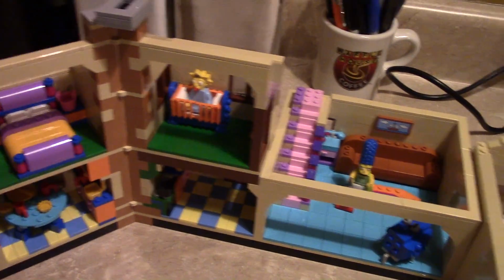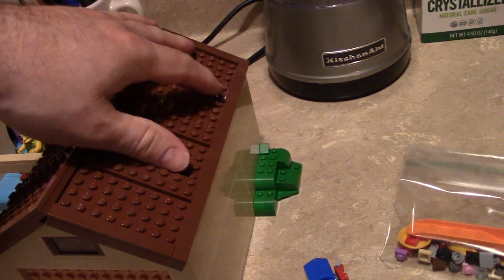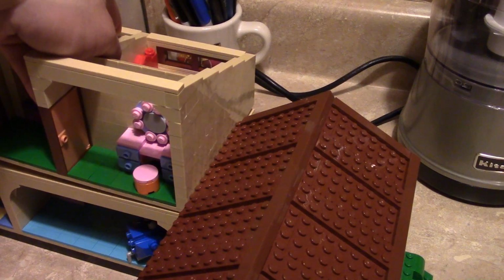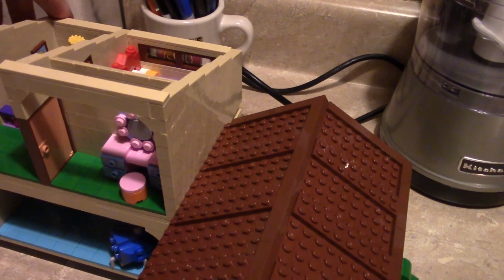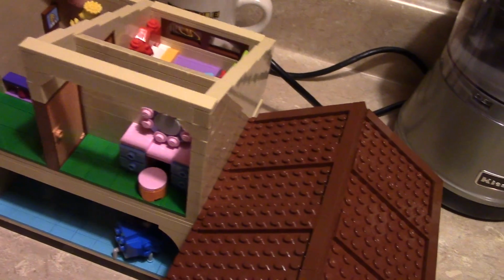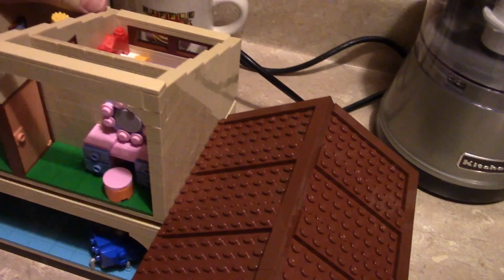These kits do become valuable. I read somewhere that they are actually an interestingly lucrative form of investment, which is unbelievable. Once these kits become discontinued, they skyrocket in value, especially if they're a desirable one. Whether the Simpsons house will ever become a collector's item, I think it actually might. But if it ever does, mine will be worthless because it's been opened.